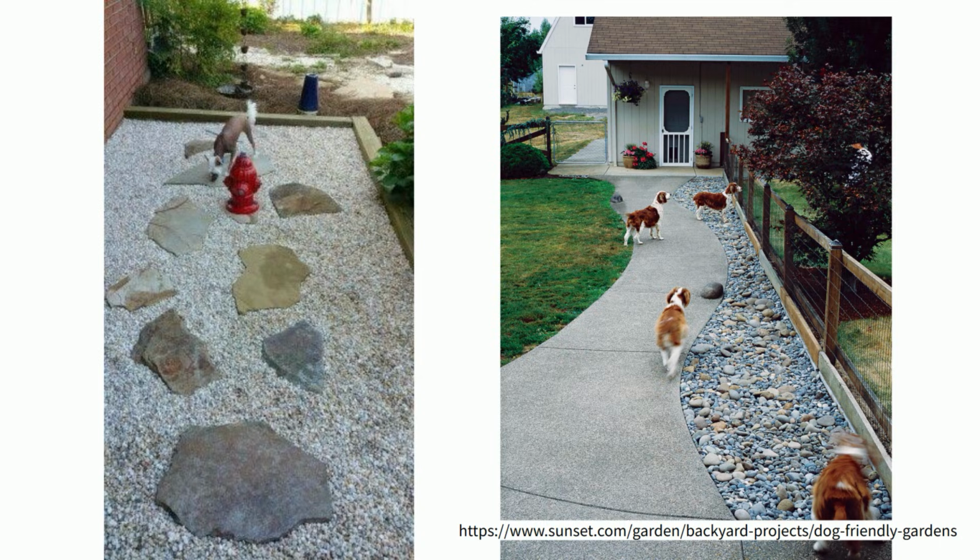This is another great idea, a potty area, creating a potty space to stop your dog from going to the bathroom all over the yard. I know that's one of the problems that I have, and just destroying your lawn in the process. So here are two really cool examples.